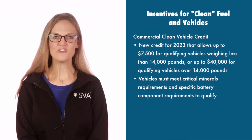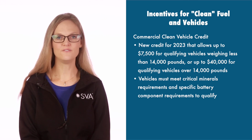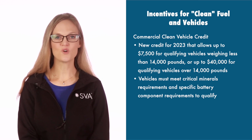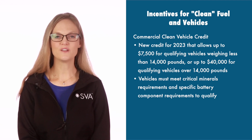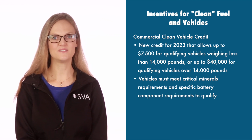Commercial Clean Vehicle Credit. This is a new credit for 2023 that allows up to $7,500 for qualifying vehicles weighing less than 14,000 pounds, or up to $40,000 for qualifying vehicles over 14,000 pounds. Vehicles must meet critical mineral requirements and specific battery component requirements to qualify.